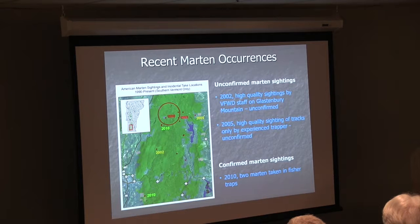2005, we had a trapper who I know fairly well and who's a phenomenal trapper. He's an older gentleman who'd been trapping his whole life, including trapping for marten in other jurisdictions where they had populations that were legally harvested. And when he calls and says, I saw marten tracks, and I say, okay, well, we're listening now. But again, it's hard to confirm tracks. He was adamant. He's like, I can tell mink from marten. This is a marten track. But again, it wasn't a confirmation.